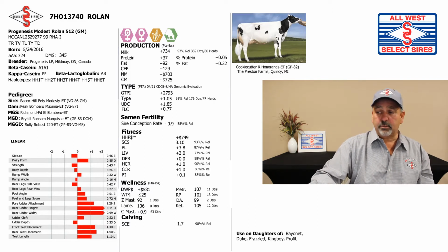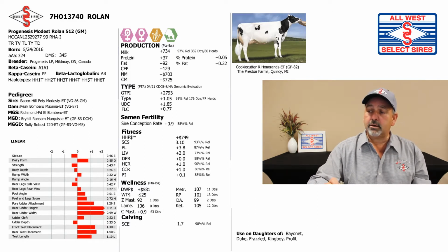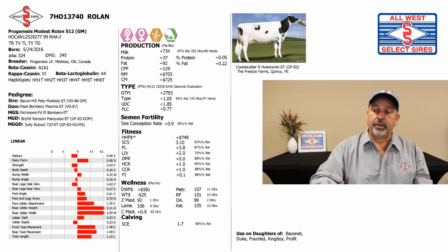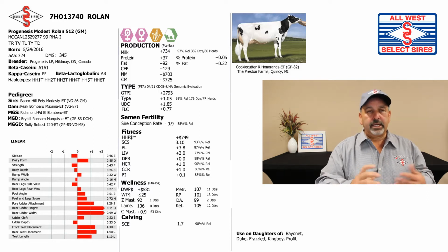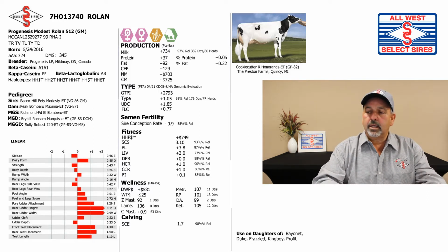Next bull, again, another proven bull that I wanted to put in here is 7H13740 Roland, a Modest son out of a Bombero. Again, a little bit different pedigree. They're very nice uddered cows. He's over 129 pounds CFP, high fat percent at 0.22. His conception is plus at 0.9.